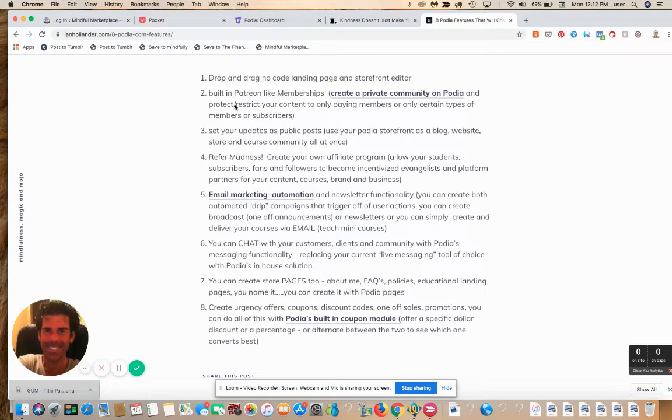All right, number two, you have the built-in Patreon style membership system, which allows you to create a private community on Podia like a Patreon. You can restrict or protect your content, so you can essentially give a certain cohort of your community access to content that is not available to everyone else by dint of protecting it or restricting it.